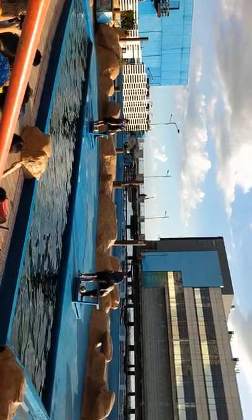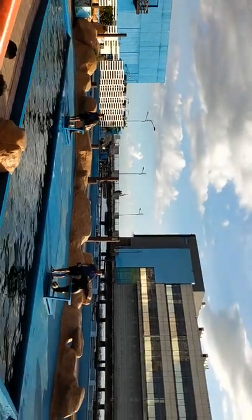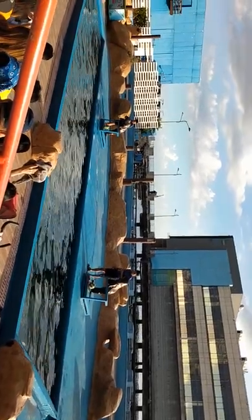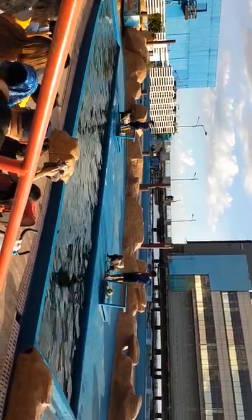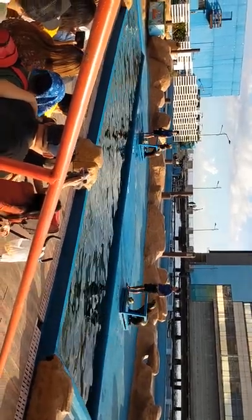But some differences between a seal and the sea lion is the fact that they have bigger front flippers. And they can also turn their back flippers forward, something seals cannot do. As a result, they can walk upright while on land. And that's a fine demonstration. How about a round of applause for our sea lion friends?